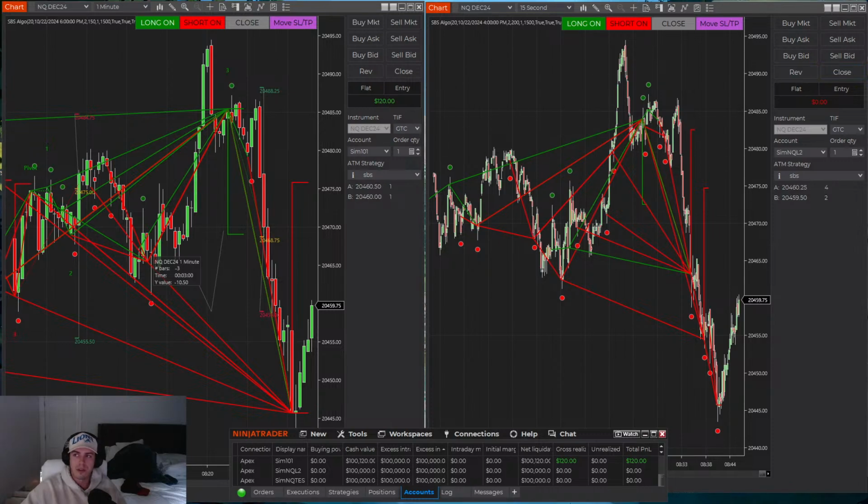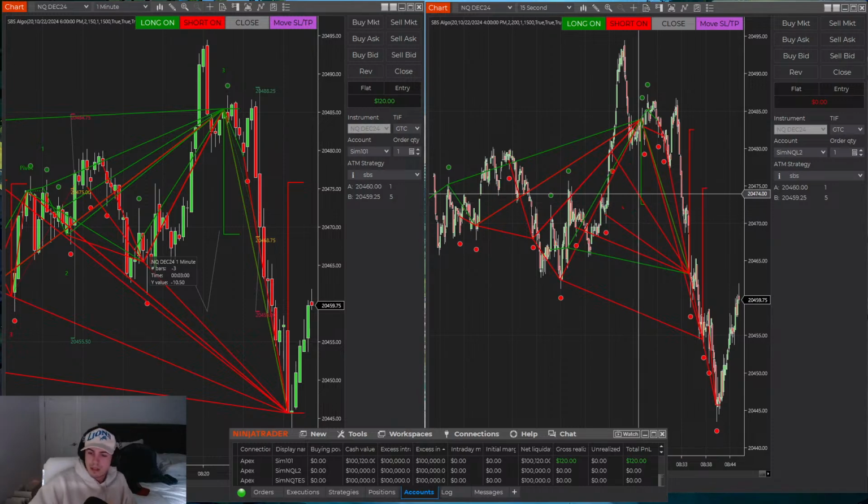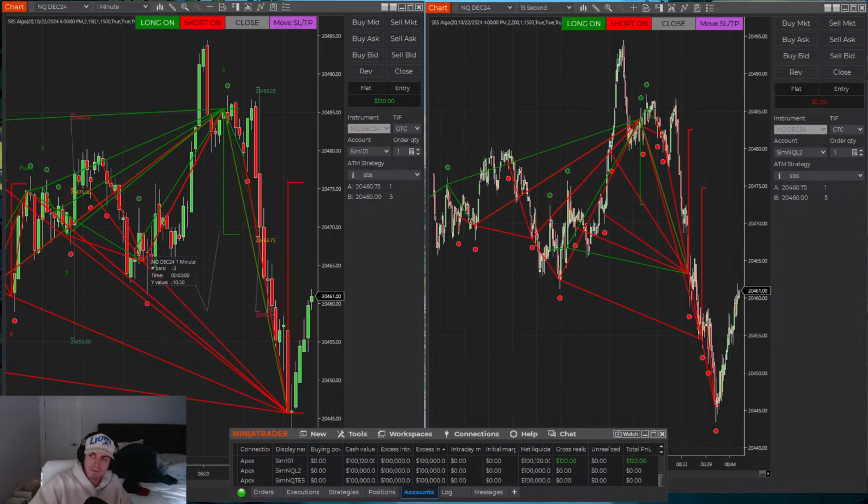So yeah, trying to force some setups. They're not going to be necessarily legit setups, right? Legit meaning like if you put it on normal sensitivities and stuff. But probably not going to run L2 this morning. Don't plan on it.